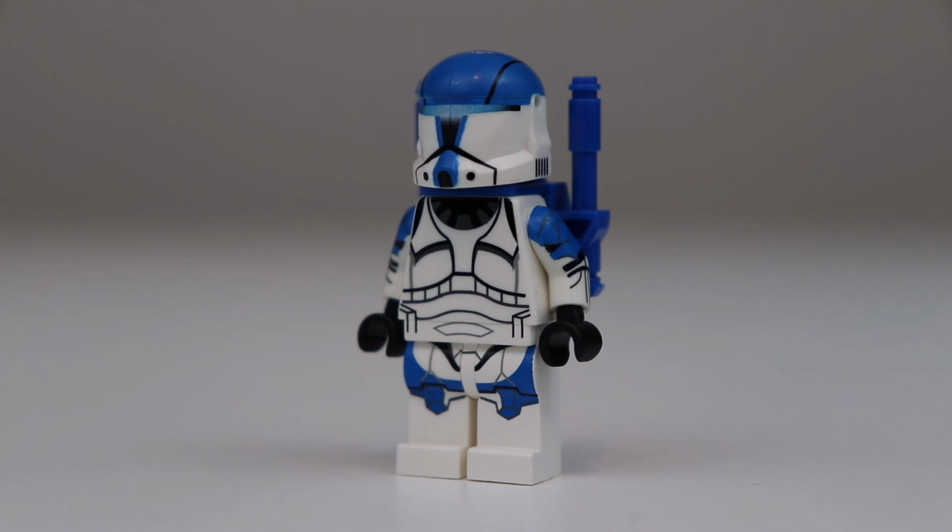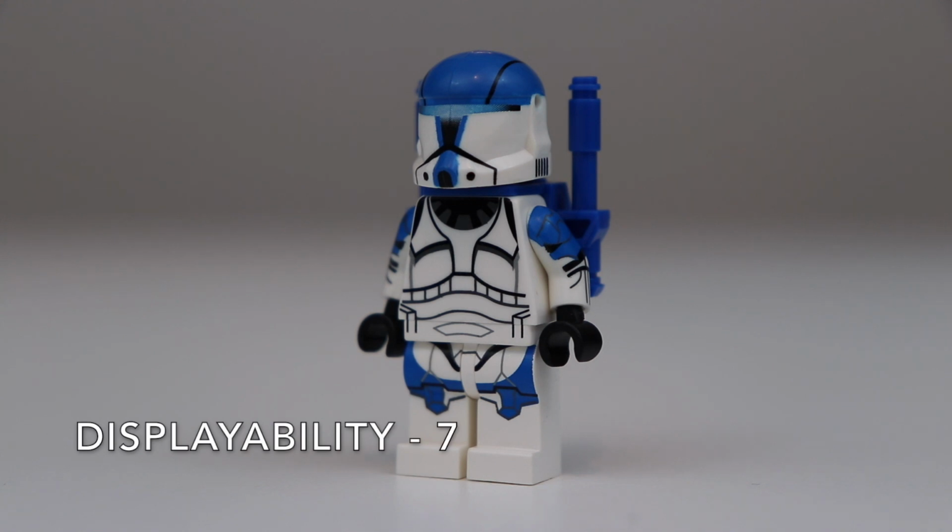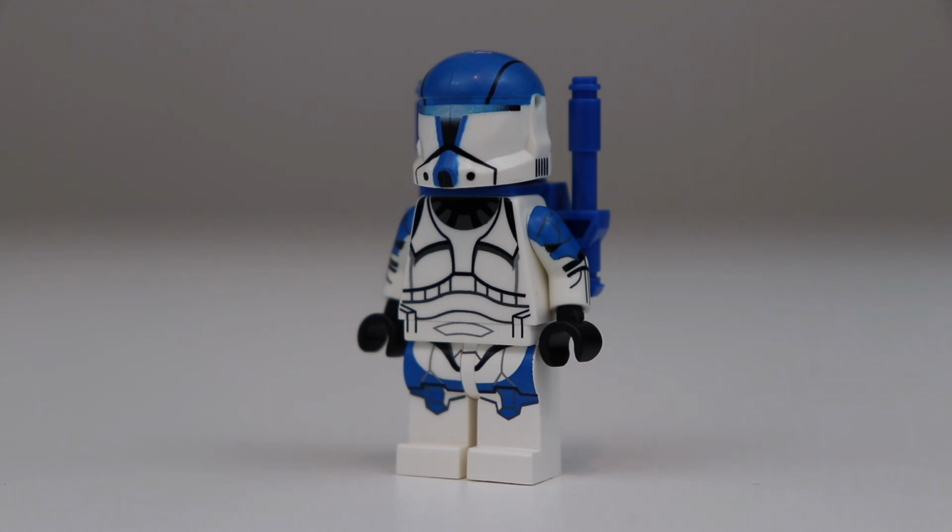As far as displayability goes, I'm going to go ahead and give this guy a 7. I think this is a very cool and displayable figure. Of course, Commandos are very, very cool and kind of special clones, so it's always cool to get one, especially since LEGO doesn't make any sort of Commandos, and since this is such a coveted type of trooper, it's definitely very good looking on the shelf. There are other cooler looking Commandos out there, of course, but nonetheless, I do think this is a great looking figure.